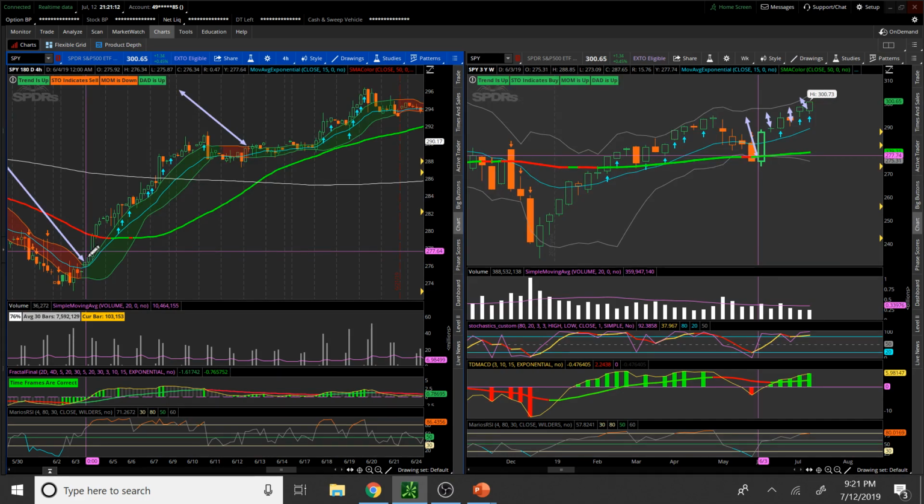And if you look on the right chart, on the weekly chart, what do we have? Well, it's at support, right? It's at the 50 SMA on the weekly. So that's strong support right there. And what's the MACD and the RSI doing? They're pointing up. So that was a good trade.